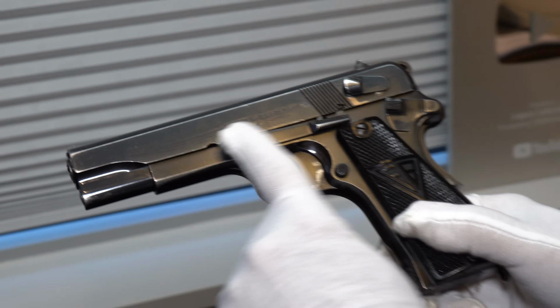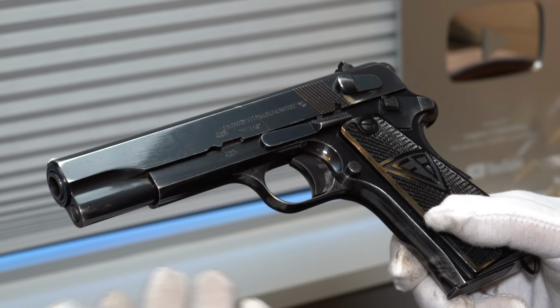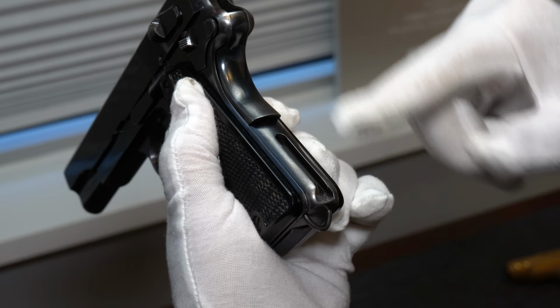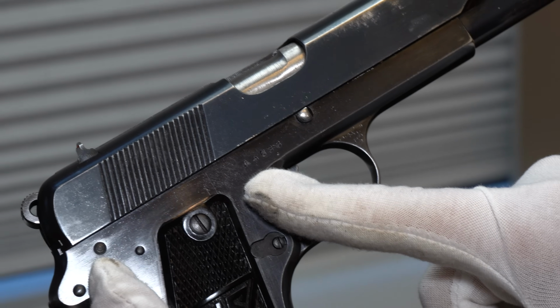You can see the nice high polish finish, so that tells me it's an early Nazi-proofed Radom. So if it's early, is it slotted? Yep, there it is, slotted. So that adds a nice premium to it. And then let's see what letter block it's in. It's in the A block.